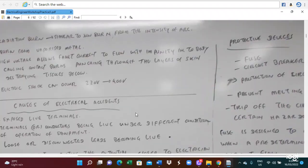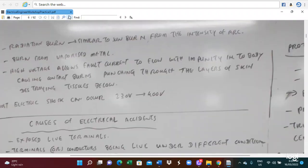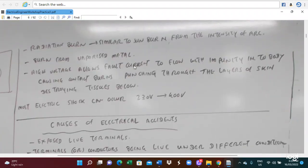So in this case, we also have to know about the radiation burn. Radiation burn is although you do not touch the electricity directly, because the electrical current radiation can also burn the body. Radiation burn is similar to a skin burn from the sensitivity of the arc, burn from the vaporized metal. High voltage allows the current to flow into the body, causing the contact burn punching through the layer of the skin, and that's why the tissue below.